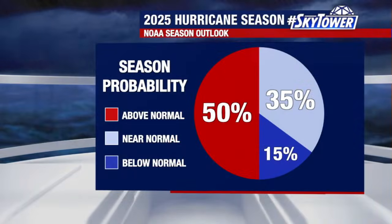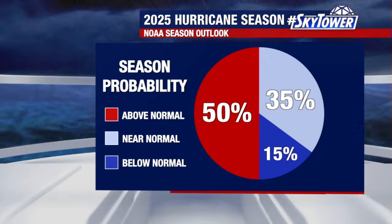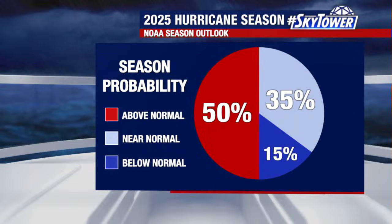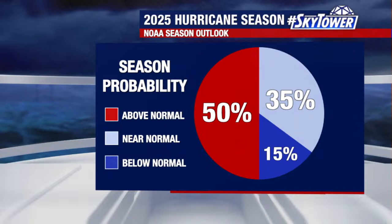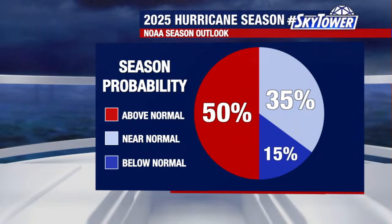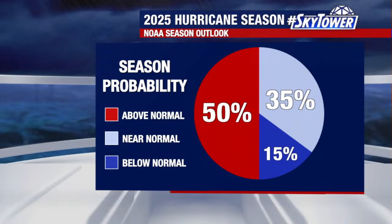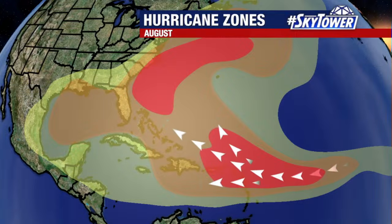Here's NOAA's latest forecast for the hurricane season. Still at a 50% chance of above normal activity. That does not mean you here in Florida are going to see a hyperactive season. All that means is we're expecting more storms somewhere in the Atlantic than we normally do in a given year. They've bumped those odds actually down to 50%. It was at 60% earlier, with a 35% chance of a near normal season. So if you really think about this, they're providing us with an 85% chance of a near or above normal hurricane season. Those are their latest thoughts as of about a week ago.